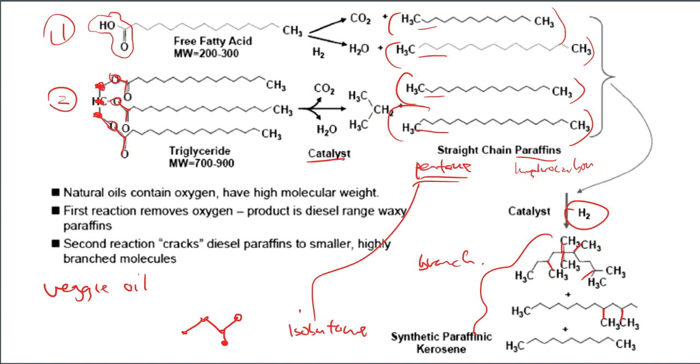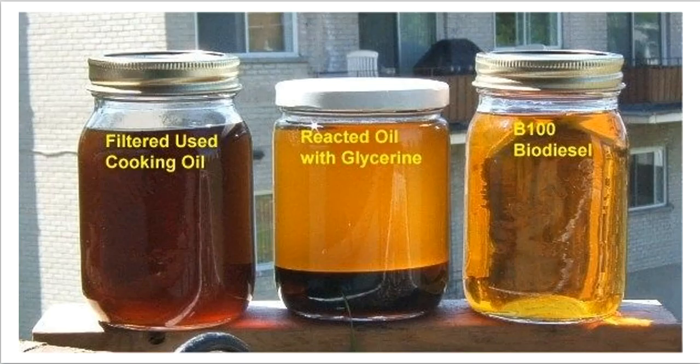And we said that veggie oil can be used to make these different types of products for us in a laboratory. This is biodiesel or organics that are either straight chained or highly branched. And I said, well, what kind of vegetable oil? Just totality, what kind of oil? How clean does it have to be? And the answer is that it doesn't. It doesn't have to be clean.